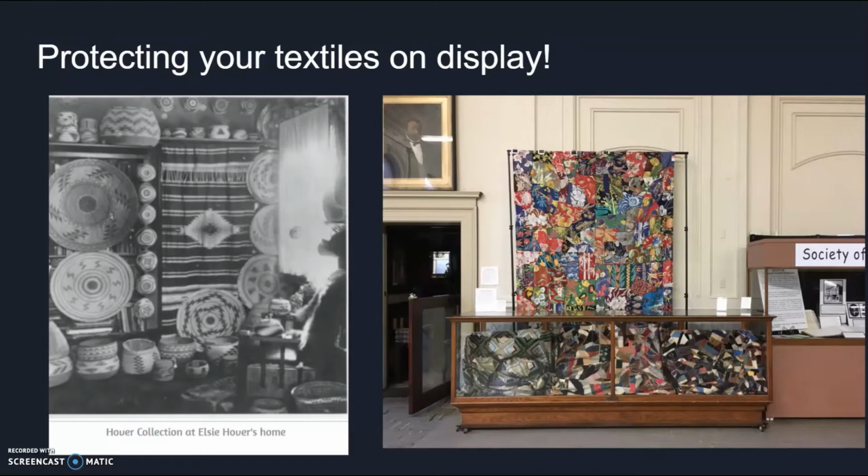You want to avoid high sunny areas. So this picture on the left here, this is a photo of the Hover basket collection at Elsie Hover's home. You can notice that there's a pretty bright window right next to some of the items. You want to avoid sunny areas generally, especially because it can cause uneven fading. Like you can see these caps kind of near the center of the image that are hanging on what looks like a post. You could definitely say that you could see on one side the caps are getting way more light than the other side, leading to some fading on one side if they were to be there for a long period of time.